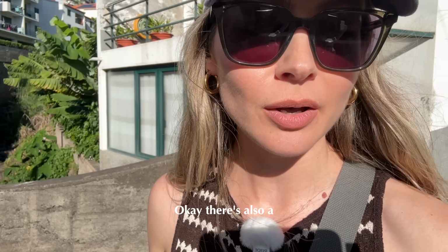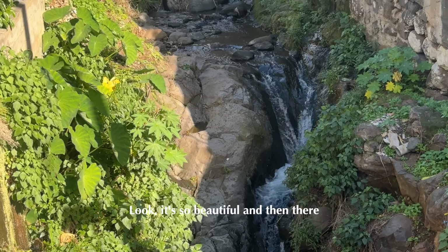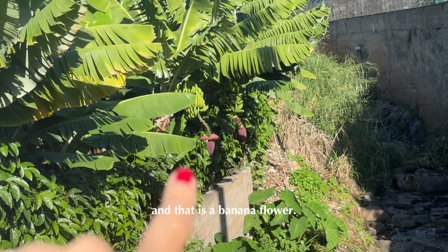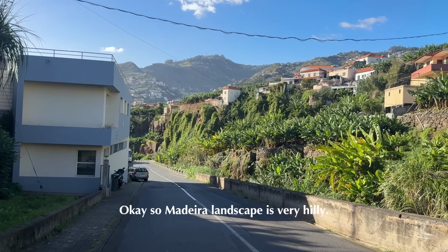Okay, there's also a really beautiful river here. Let me show you. Look, it's so beautiful. And then there are some bananas over there, and that is a banana flower. Okay, so Madeira landscape is very hilly.